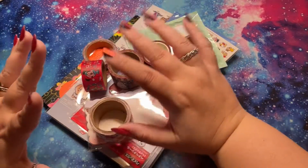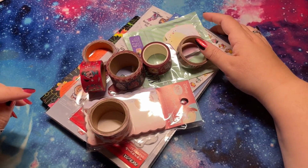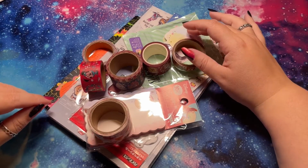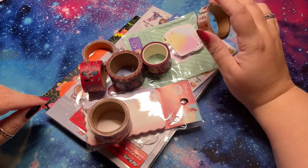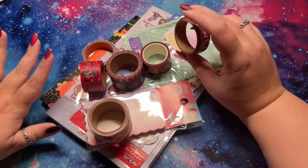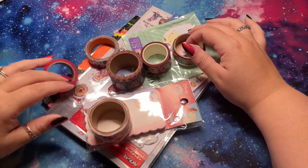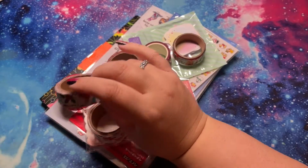So this little pile in front of me is actually all of the things I got from Daiso. Daiso is a Japanese dollar store, and I actually got to go to Daiso for my anniversary with Sam. We went to the whole Japanese marketplace, and these are a bunch of things I got from Daiso. So I got a bunch of Christmas washi tape, one of which Miss Noodles already ate. So thanks for that, Miss Noodles.